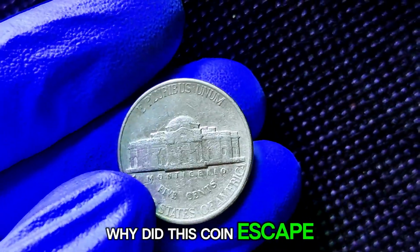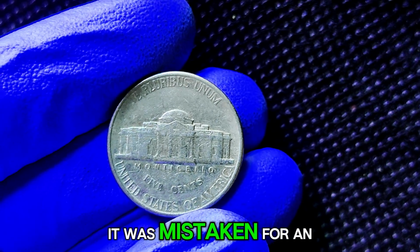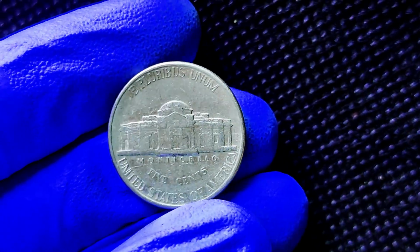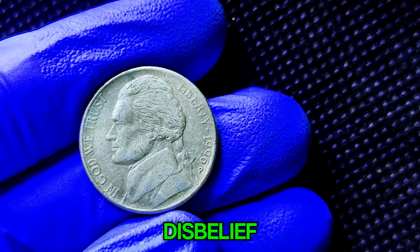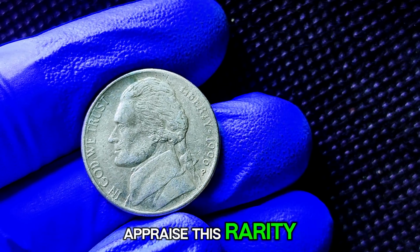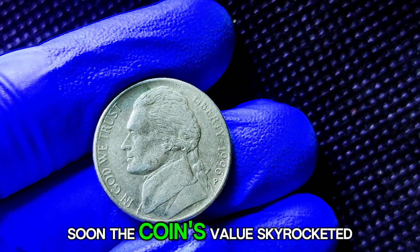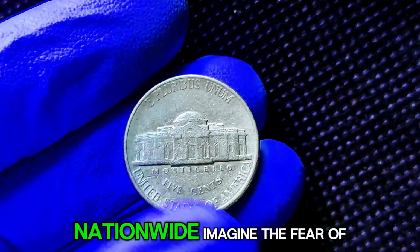Why did this coin escape notice for so long? Because it looked normal, it was mistaken for an everyday nickel. But within numismatic circles, the discovery sparked excitement and disbelief. Experts rushed to authenticate and appraise this rarity. Soon, the coin's value skyrocketed, capturing the attention of investors and collectors nationwide.